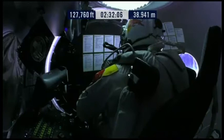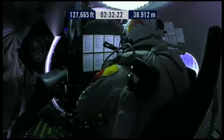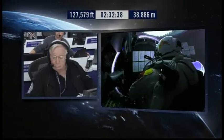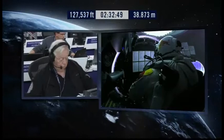What one hopes against is a fast spin or tumble. But he has an emergency chute that if he were to tumble too fast, too many G-forces, would automatically deploy. So that's another thing to watch for. As long as you don't see that emergency chute come out in the first minutes of this jump, that's a very good sign. So the good signs would be no wild-looking tumble or spin and no drogue chute suddenly coming out.